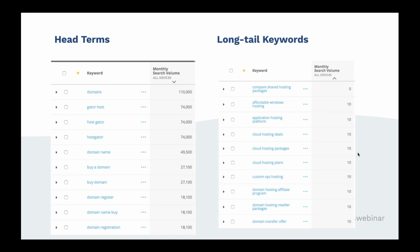Long-tail keywords are exactly what they sound like: keywords or queries with multiple words, usually a phrase or question, and are pretty specific. Because these queries typically have lower search volume, they're not as competitive, making them easier to rank for. Examples of long-tail keywords for HostGator are: what is web hosting, how expensive is web hosting, and how to keep my website secure. As you come up with the list of keywords to focus on for your website, you should have a good mix of both head terms and long-tail keywords.